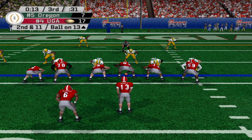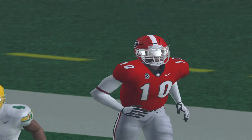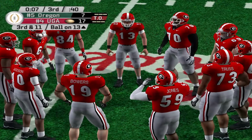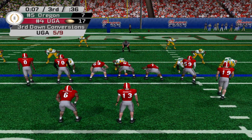Nickel defense. He's going right. Someone got a hand on it. Nice timing by the safety to get in there and knock it away. His job is, and he did it perfectly on that play. They line up for another third down, and they've had no problem converting their first two.